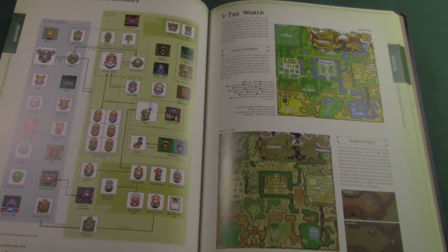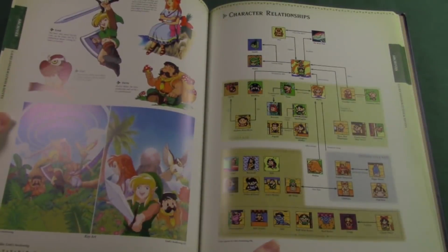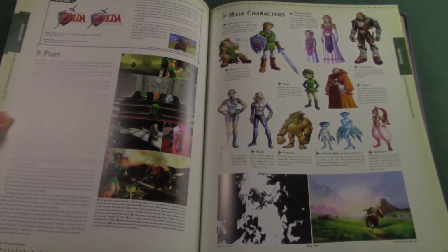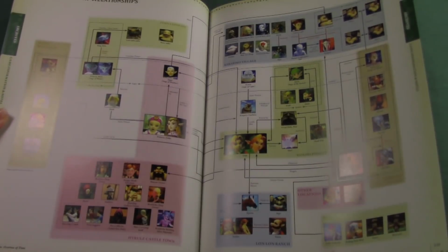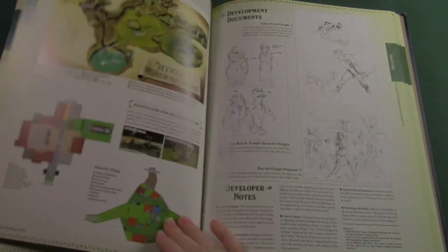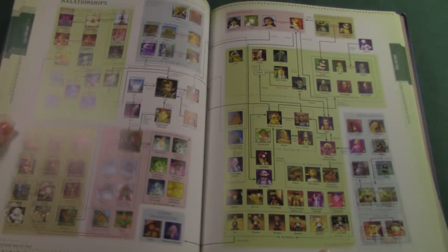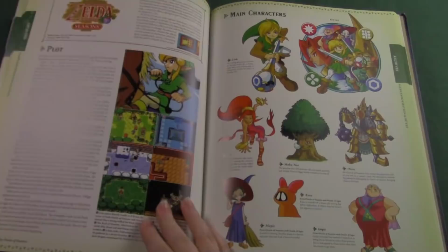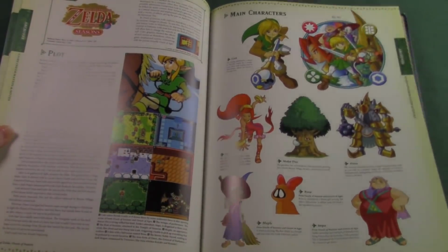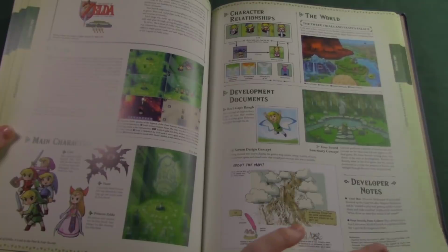Oh, how cool. It's like the world. That one, I think it's Link's Awakening. Oh, Ocarina of Time. My favorite. Oh, look at that. How all the characters know each other. Just the relationships of all of them. Wow. I love that. The maps. Oh, now Majora's Mask. Oracle of Seasons, Oracle of Ages. Again, now all the characters know each other more.